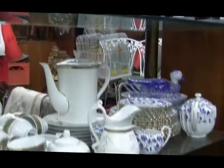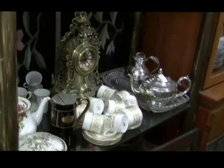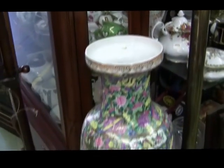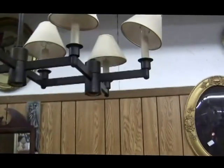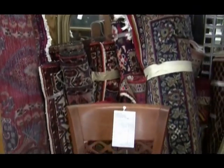Bric-a-brac, knick-knack. Fine silver, antique clocks. Pottery. New finds on almost a daily basis, so do drop in. Persian carpets. Mirrors, crystal.